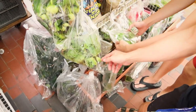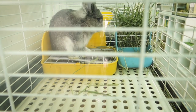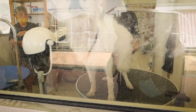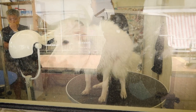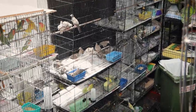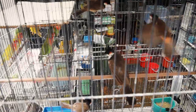Like this one? This one also? Same. Pets being blown dry and their fur being cut. This looks like a Japanese spitz. Just look at the sheer number of birds that you have here, okay? And this is just one store. The head is so cute. And these furry antennas are flickering constantly.